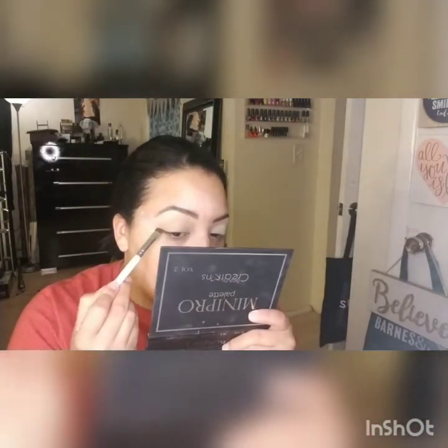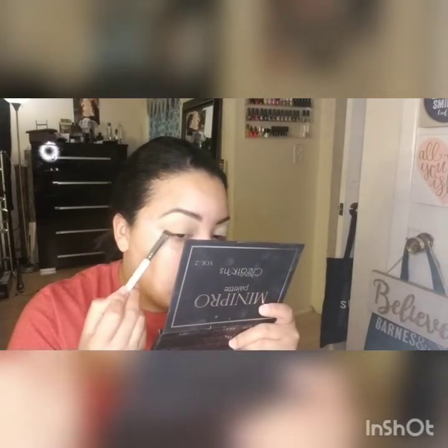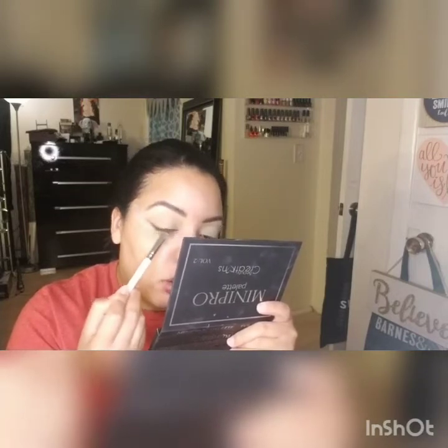Okay, so the brush I'm using is the e.l.f. I don't know, smudger brush. It's the really, really flat one like this. And I'm going to take a brown shade right here, Bougie, from the palette. And I'm going to take some of that. And I'm just going to focus on the outer V. And just create that nice wing. Kind of smoke it out on the outer V too.